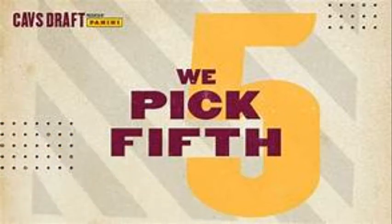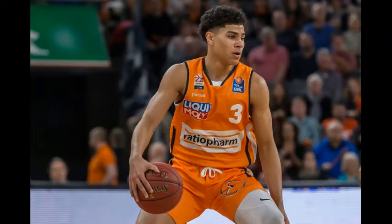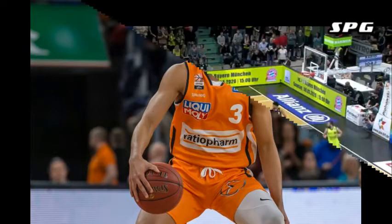With the fifth overall pick, the Cleveland Cavaliers select Killian Hayes. The 6'5", 3-and-D guard is a smooth-shooting lefty from France.